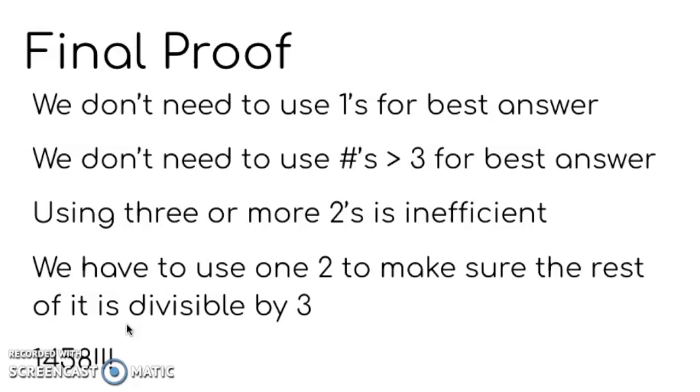So now we have proven that 1458 is the very best answer, and it is a very satisfying feeling because no matter what anybody else tells us, we know that we have the highest answer that we could possibly have.